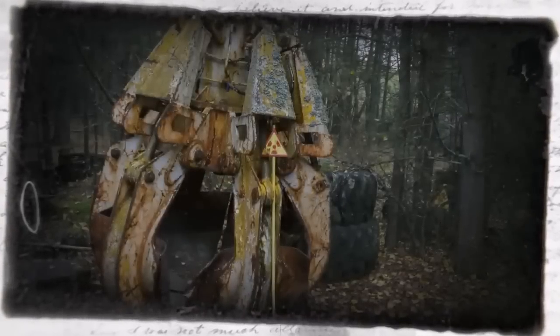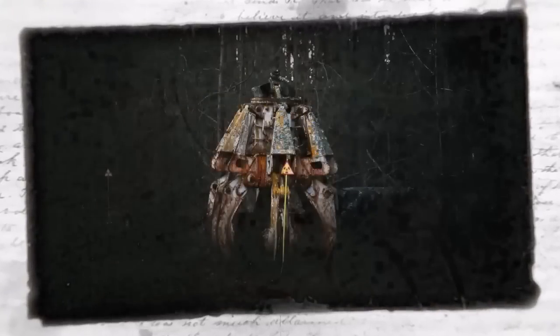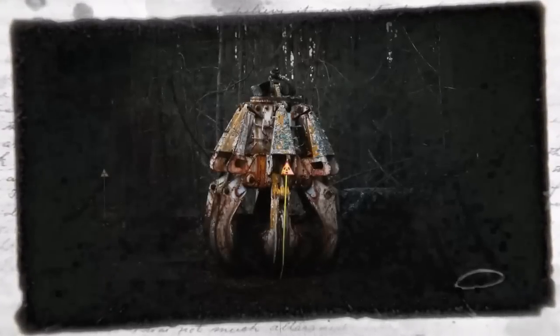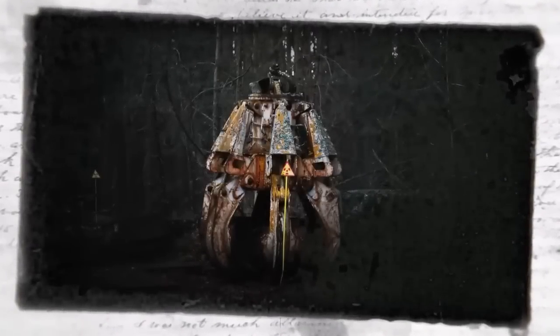A physicist at the University of Portsmouth said that by 2065, Chernobyl would have caused around 16,000 cases of thyroid cancer and 25,000 cases of other cancers. However, other researchers have said that the amount is much higher than this.